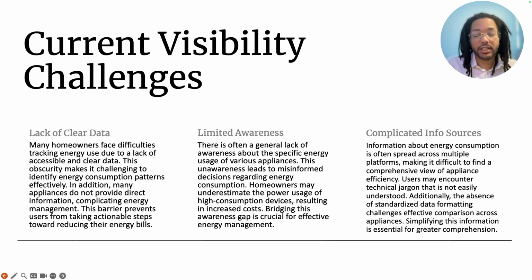So some of the current challenges that we're facing is that we don't actually have a lot of devices that give us clear, accurate data, which is a huge problem. Our conventional energy monitoring systems are known to give measurements that are 30 to 60 days behind the actual present time. So by the time you see how much energy you're using, a lot of times it's too little too late. By that time, your bill is already in the mail and you just got to pay it.